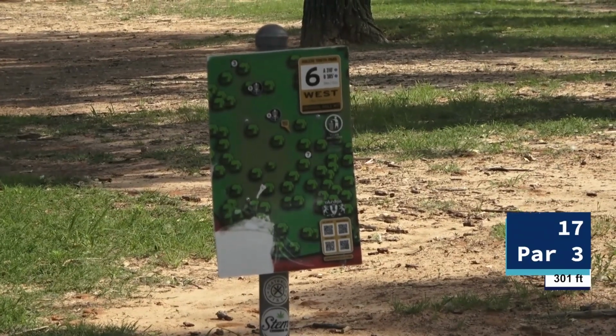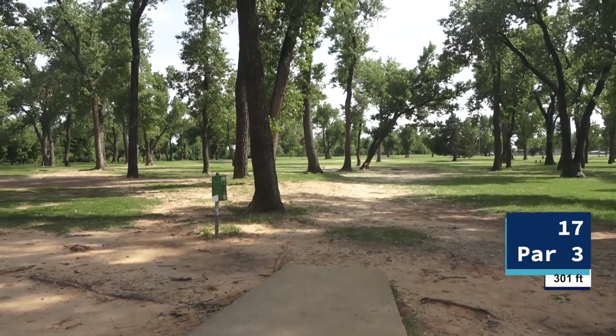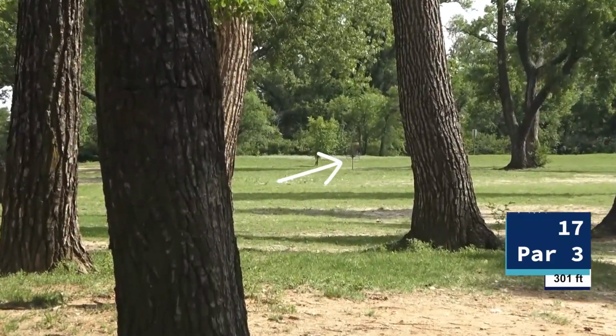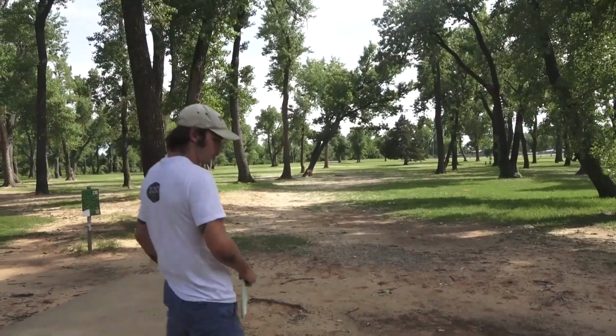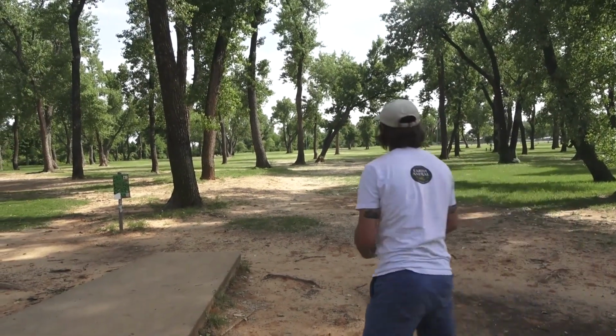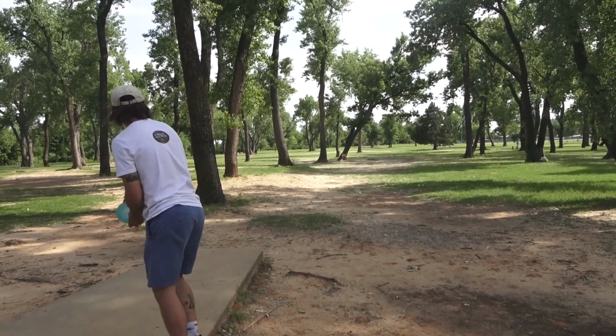So hole 17, it's 301 feet, par 3. This basket position's a little bit difficult from the tee. A lot of people play kind of a flat to skip shot over to the basket on a backhand. So we'll see what these guys do.